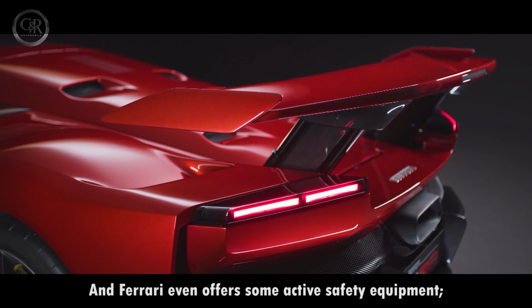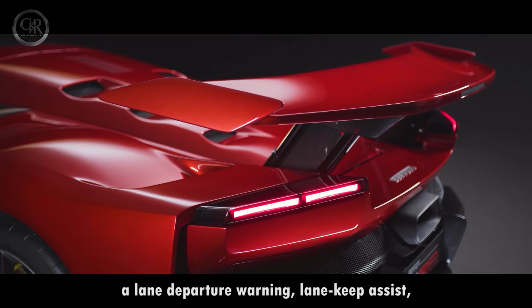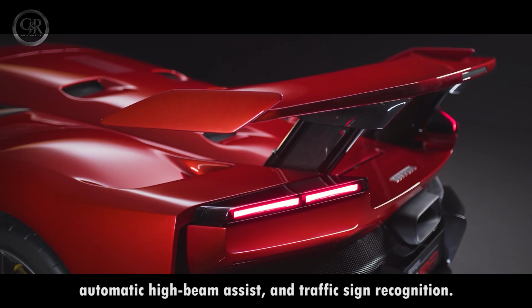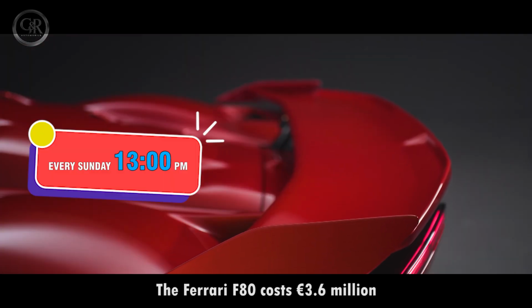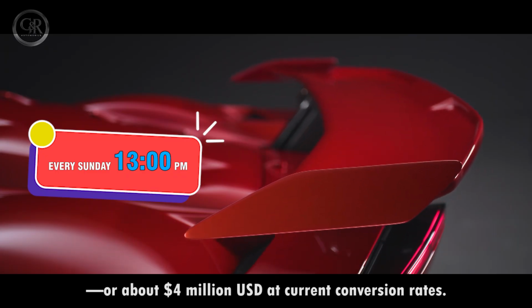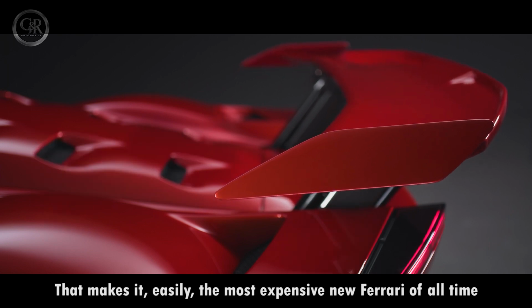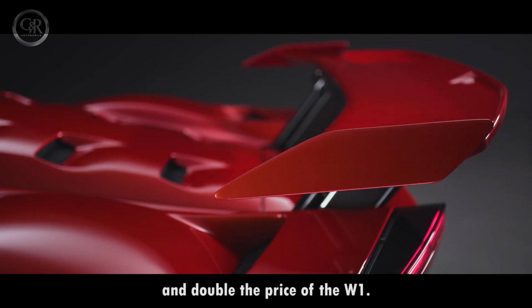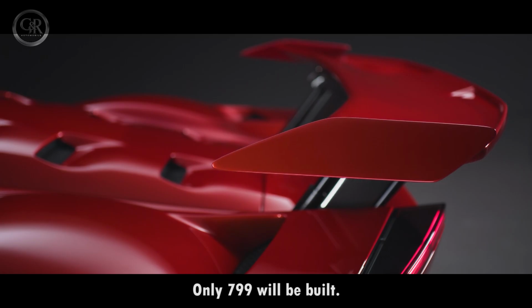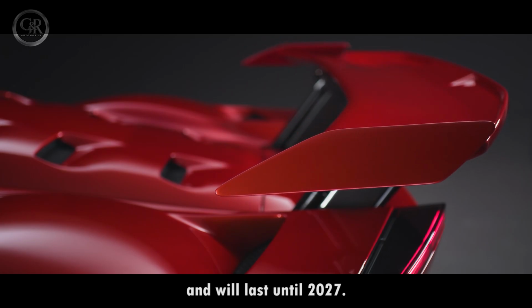And Ferrari even offers some active safety equipment: automatic emergency braking, a lane departure warning, lane keep assist, automatic high beam assist, and traffic sign recognition. The Ferrari F80 costs 3.6 million euros, or about $4 million at current conversion rates. That makes it easily the most expensive new Ferrari of all time and double the price of the W1. Only 799 will be built. Production kicks off at the end of 2025 and will last until 2027.